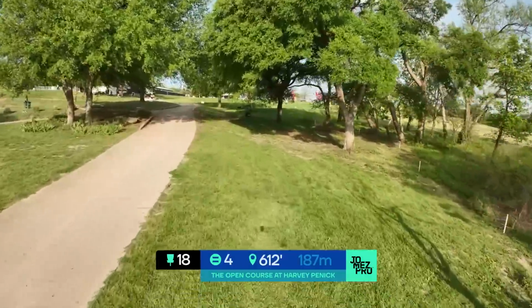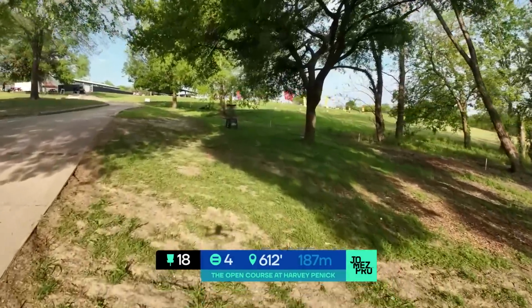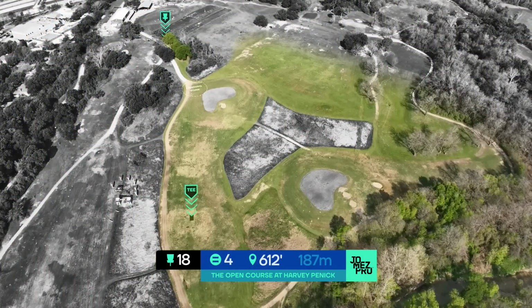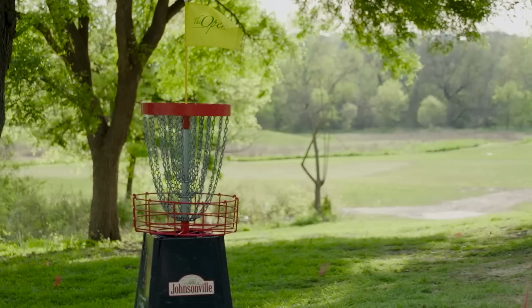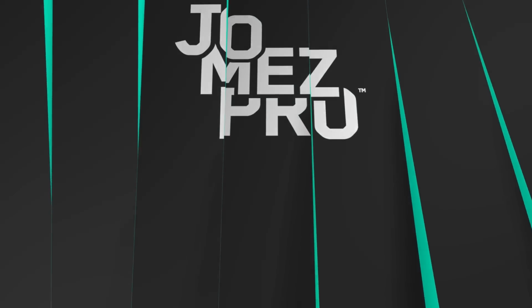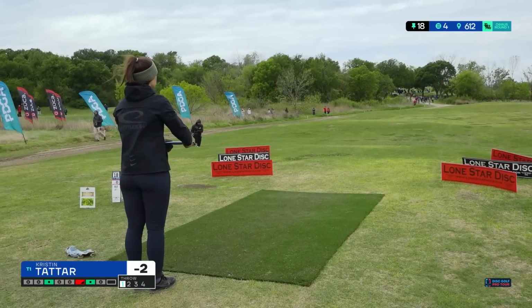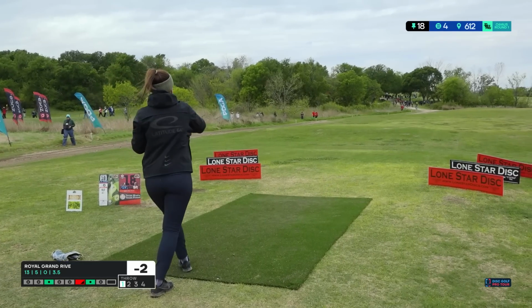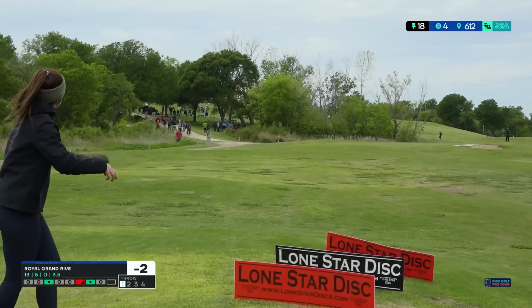So the right side of the cart path is the out of bounds line, and then there's also an out of bounds line on the right that wraps behind it. So the landing zone, I think that's even a little bit far. A lot of women, this was I believe a straight headwind today, are going to land more even with the green, and then it's the world's sketchiest upshot to a teeny tiny triangular green. And it was very windy in there too, even though it's a little sheltered by the trees. It was very windy up there still.